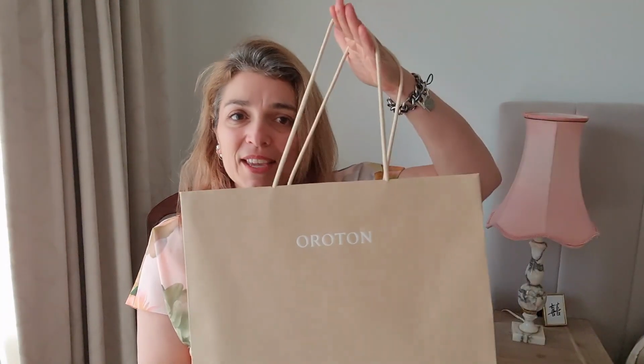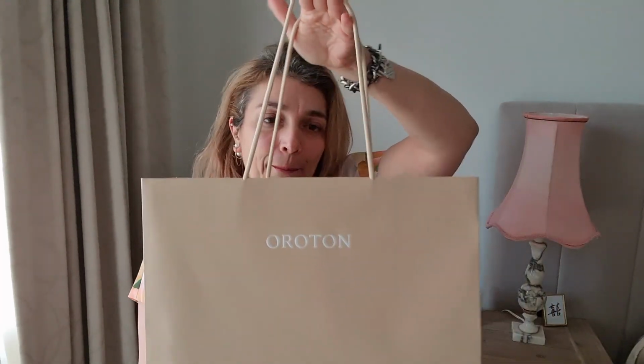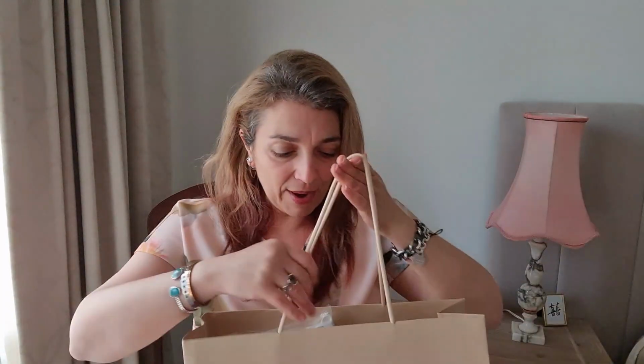So let's get started. Okay, I have here the newer color that Oroton has introduced for their packaging. It's this lovely blush peach color, which my daughter would love because she's really into these blushy tones. I have a few things in here, and to be honest, they came as a surprise. I did not expect to come away with this. I went into store today with the intention of buying two little items to give to you as a thank you, as a giveaway.